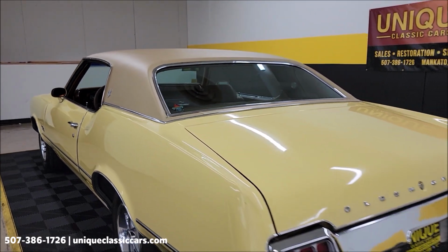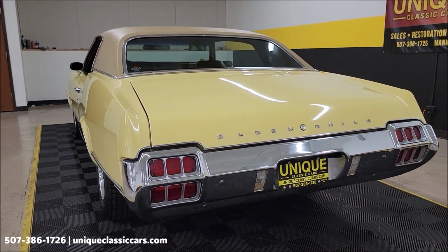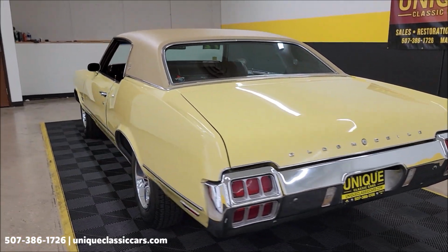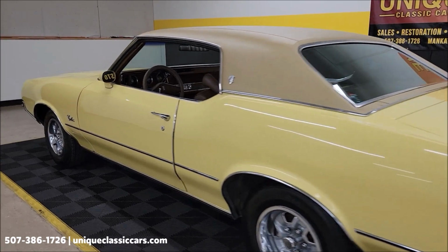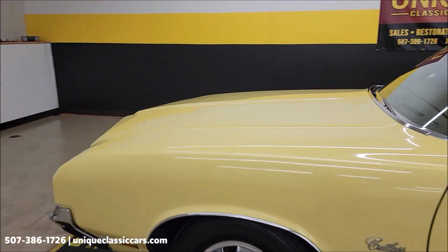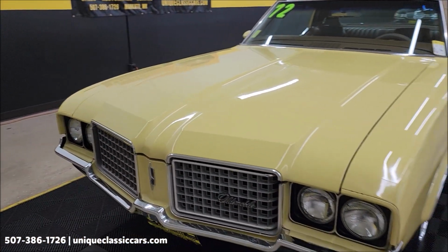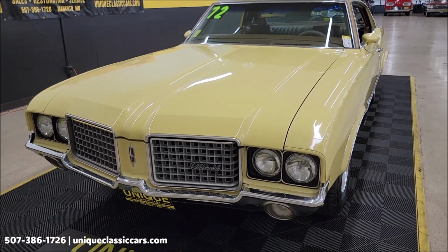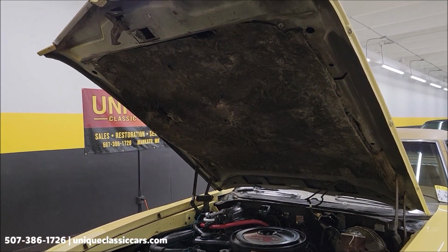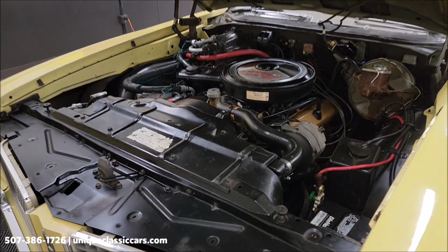We'll slip around the back so you hear this run. Good sounding car. Like I said, sounds as you'd expect. Let me pause this a second. I'm going to get this hood open. We'll check out that engine bay. Underside of the hood, hood liner, and engine bay.